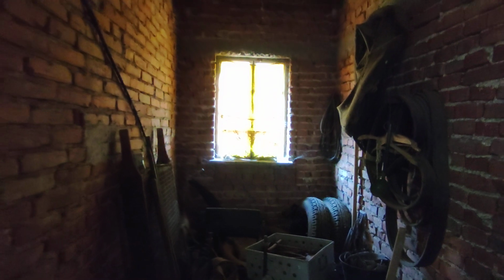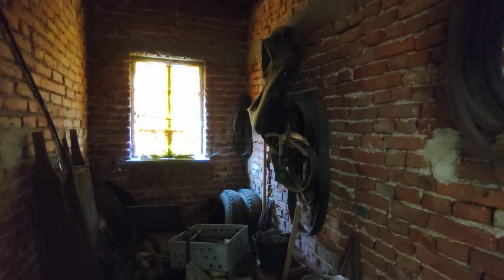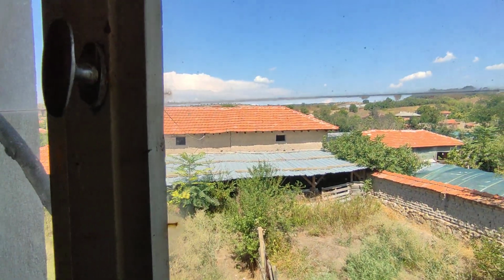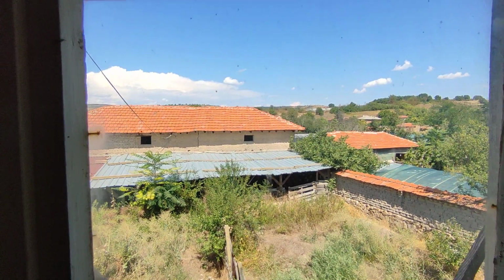Yeah, nice thick walls. Concrete ring running around the top, so you can open up windows as much as you like, which is really good if you want to put some more views in. You've got lovely views over the hills at the back of here, and this is the barn that I'm going to come and show you in a moment. It is amazing.